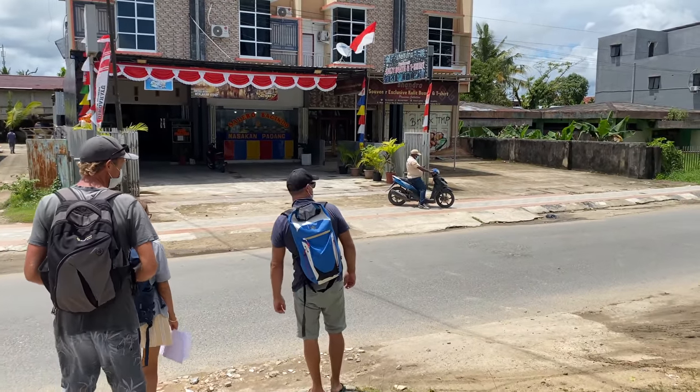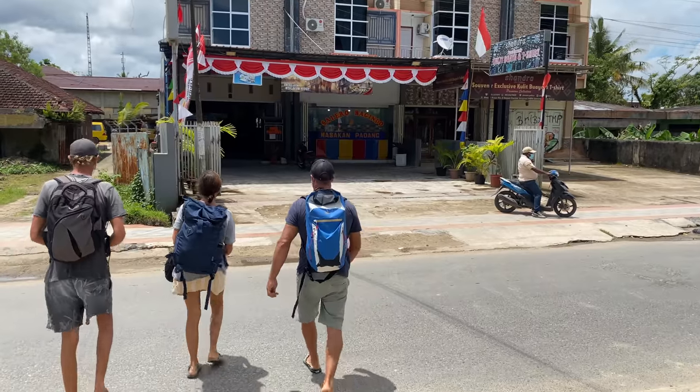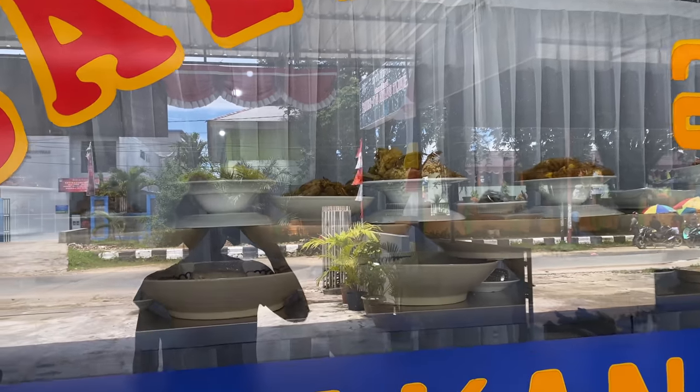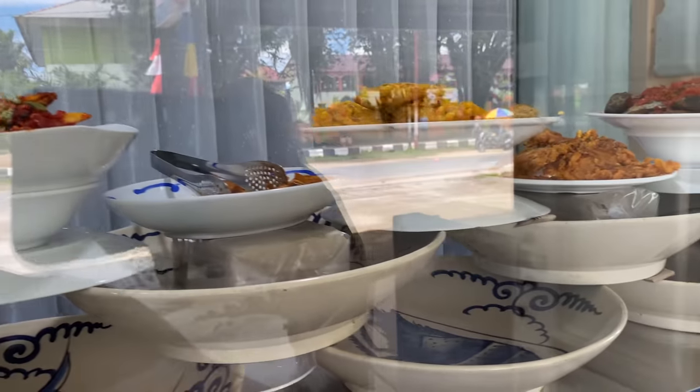And if you come to immigration in Sorong, make sure you come across the road and go to this place, because the food is really good. It's super cheap and delicious, and it's usually quite fresh. Yum!